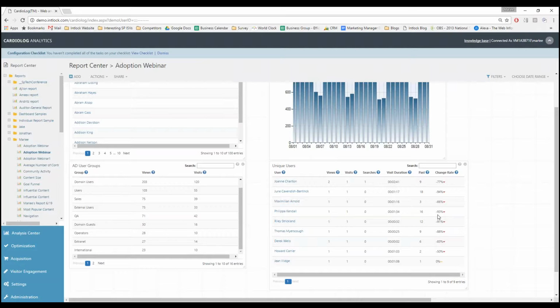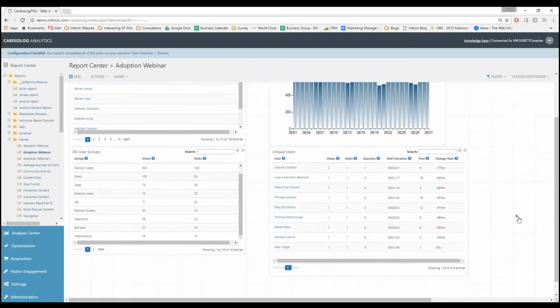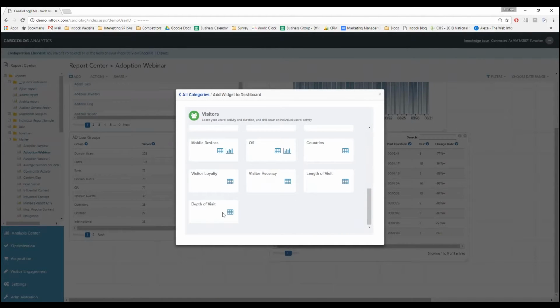So here, step 1 was to find out who is not using SharePoint very often, and step 2 was to provide training and then go back to make sure that the training was helpful, and that you can see here that there was this boost in adoption for the group that was originally our laggers. So I want to show you just one more metric here. So let's go into depth of visit. We have some other new metrics that I wanted to show you as well.